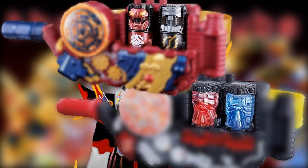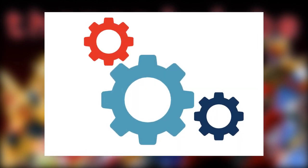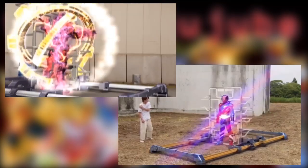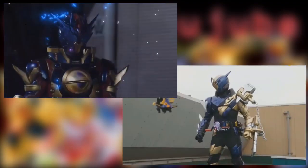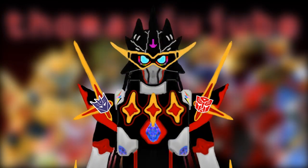The handle that spins a disc and a set of gears when it's turned, two full bottle slots, belt straps ripped off from Kamen Rider Ghost, etc. We also see similarities in the functionality, such as the transformations, use of different full bottles to achieve different forms, and turning out the handle for different attacks. But there is one similarity between the two belts that hasn't been addressed in the show: their respective triggers.